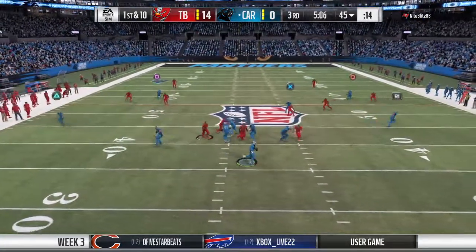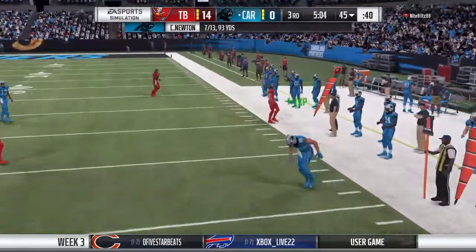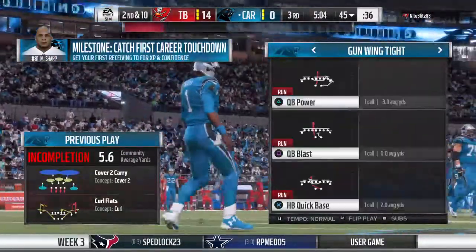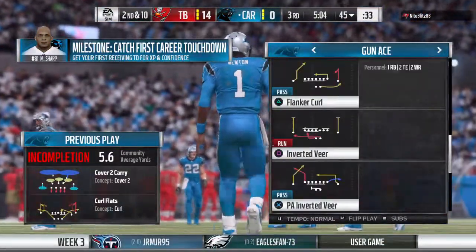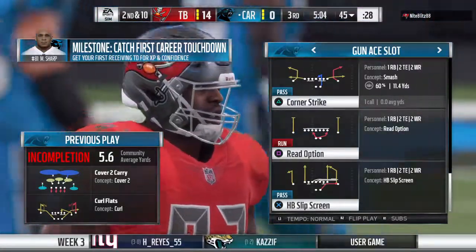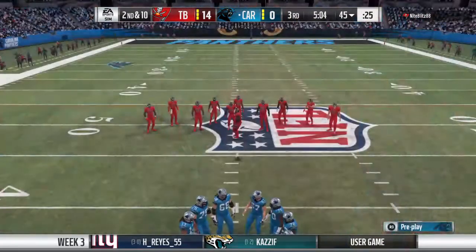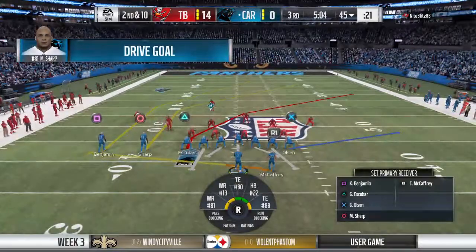Operating from the gun, Newton eluding the pressure right, and he'll toss this one incomplete. Seeing no options, he throws it away. I hope I don't sound too rah-rah on that one, but that's the exact right throw. Either your receiver gets it or no one gets it. Give him a lot of credit for being really precise with it. Got rid of it. No one got it. So they're still at the original line of scrimmage here. 2nd down and 10.